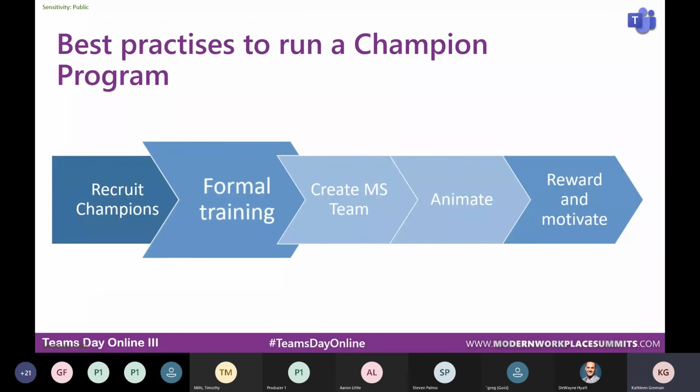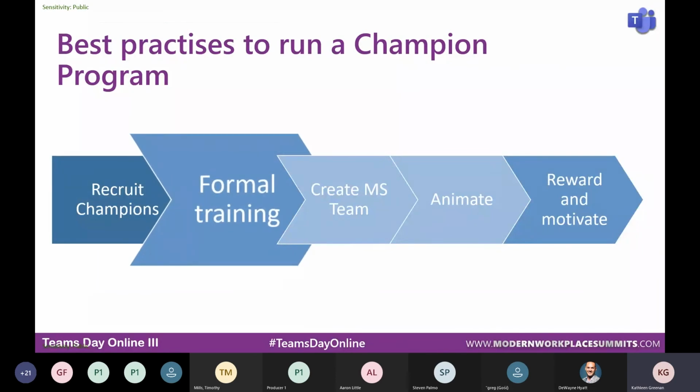We also have to train our champions. So when we are creating our champion program, the first thing we want to do is make sure that they are trained on the technology, not necessarily the buttons, because the buttons will change, but on the best practice. So once you've figured out how you're going to use Teams and what's the best way to do something, that training should be done with the champions before they start assisting the rest of the organization.